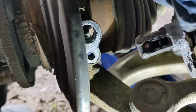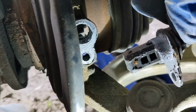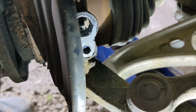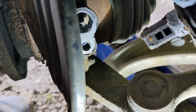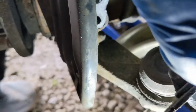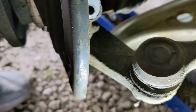Just wiggle. See, I coated that previously. See the coating around it? That's the reason why it comes out so easily. It's another reason why I urge you all to do that if you're going to remove one of these. We can set this out of the way so the cable does not get damaged on it. Quick inspection, I don't see any issues with it at all. I'm going to set it out of the way.